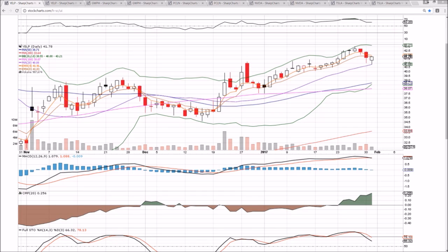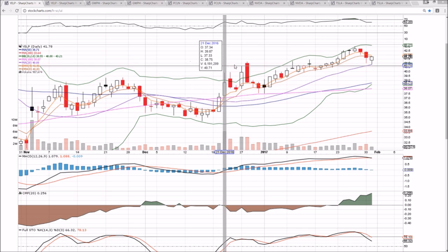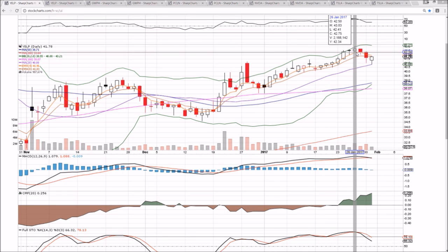Looking at YELP, PCLN, GWPH, NVDA, and TSLA on the daily and weekly time frame. YELP had a perfect bounce off the middle Bollinger Band daily support of 40.88. A bullish reversal hammer with a close up at the high of the day. We need to confirm that tomorrow with another green day to maintain this strong uptrend and be looking back at the recent high of 43.03.